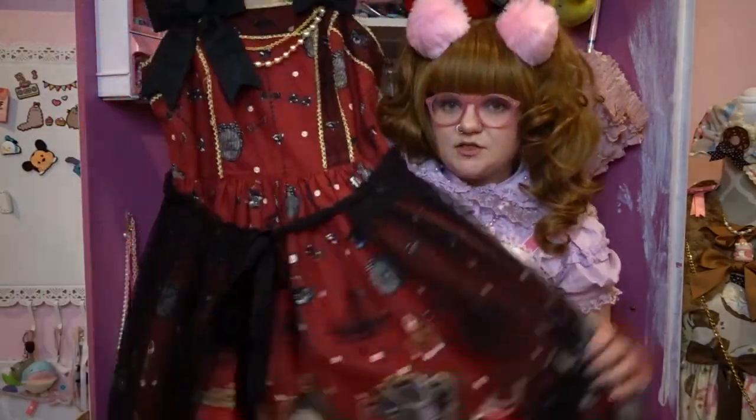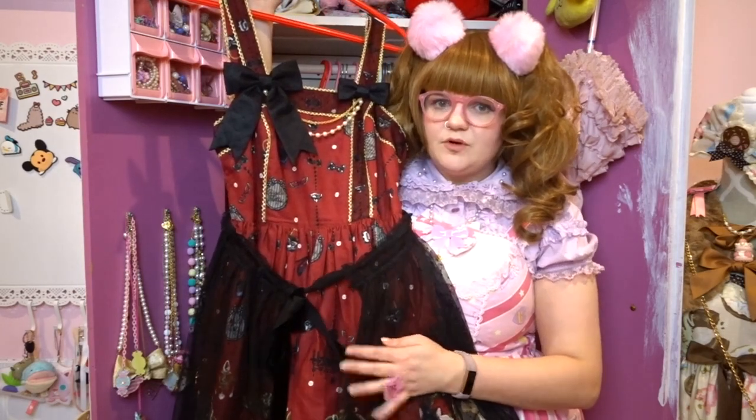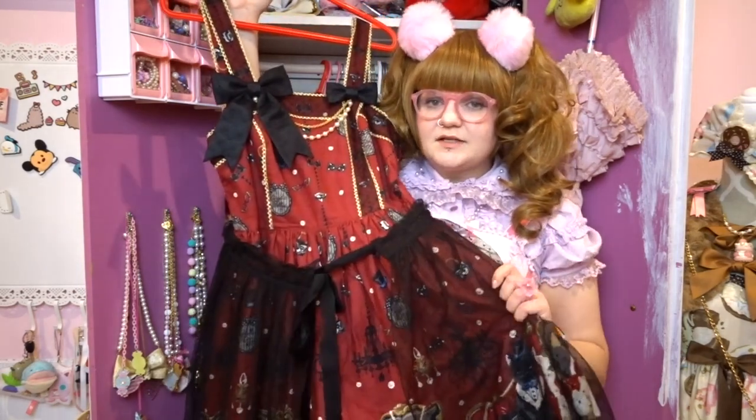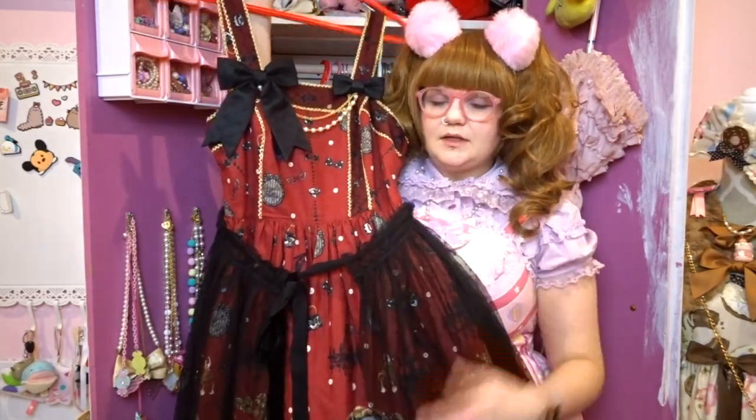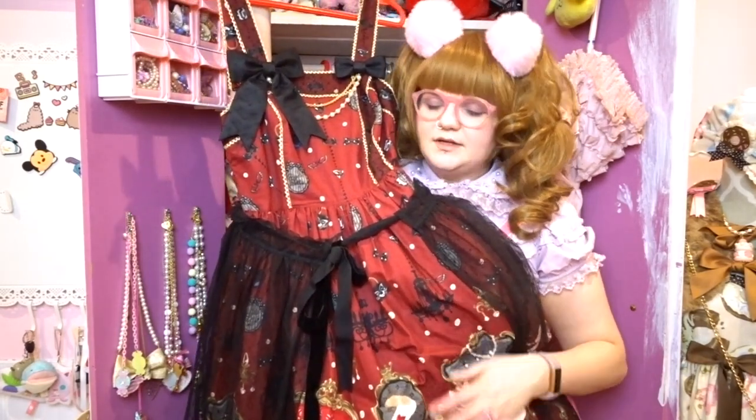So this is my Princess Cat JSK. It is in the wine colorway. It is the peplum. It's relatively new to me, and by new I mean I bought it last year at some point from my friend Charlie, and I only just wore it two weekends ago. So yeah, I really like it though. I love the cats. I mean, I love cats, but these cats in particular, they're so nice and so pretty.